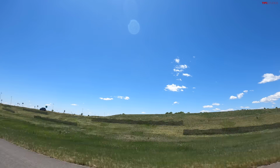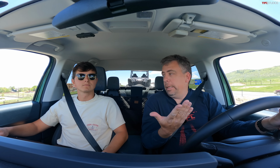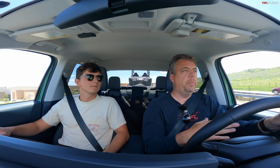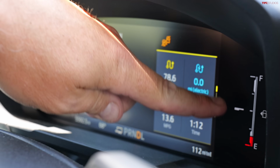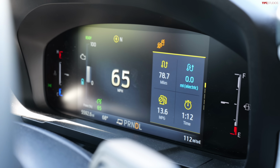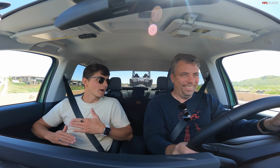Dude, something bizarre is happening. Really? Yeah. Well, I expected us to get worse economy pulling a trailer, obviously. Oh, yeah, for sure. You know, I was expecting maybe 20. I thought maybe 18. It's showing 13.6, and we've used half a tank. Yeah, we are cruising through this small fuel tank, and 13.6 is a pretty far drop from over 40 miles per gallon that we've seen in the past.